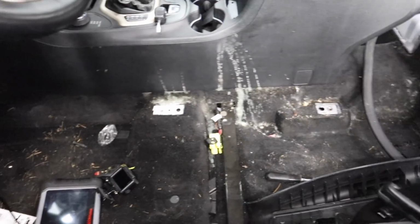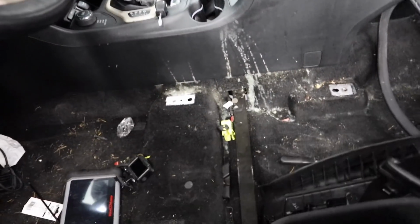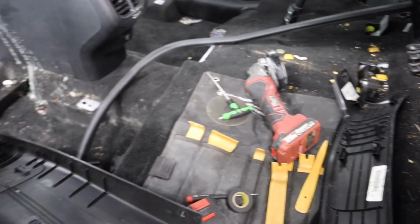All right, we got the shop vac and we're moving on to the cleaning phase. We're gonna be following the Chris Fix methodology and getting it a little bit less gnarly, and make sure there's no more meth in there.